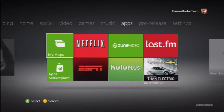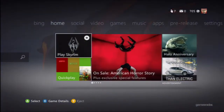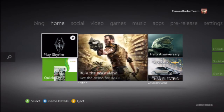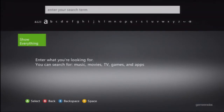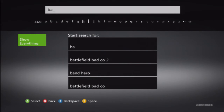That's true. Yeah. So what's going on with the Kinect features? They're integrating a lot of voice search into it, so that's why that Bing tab is there. If you had a Kinect, you could go in with just a controller and search, basically just typing things in like normally. But with the Kinect, there's a lot of voice search features added to the dashboard.